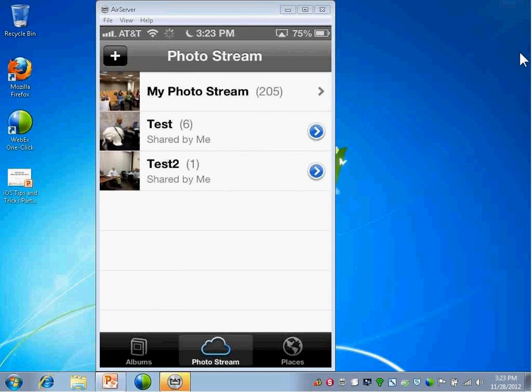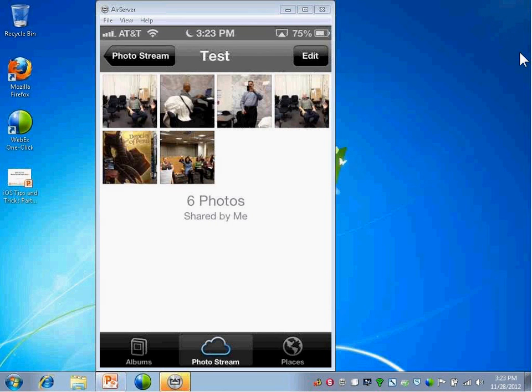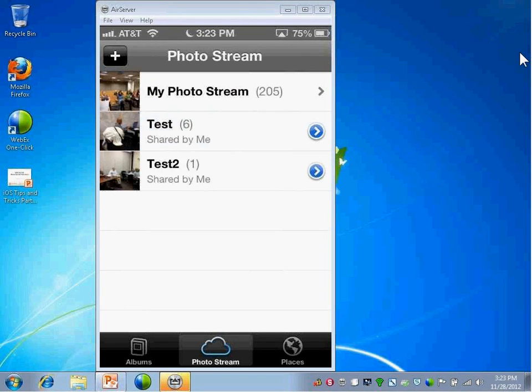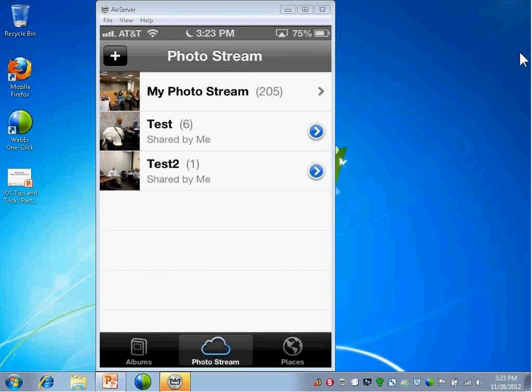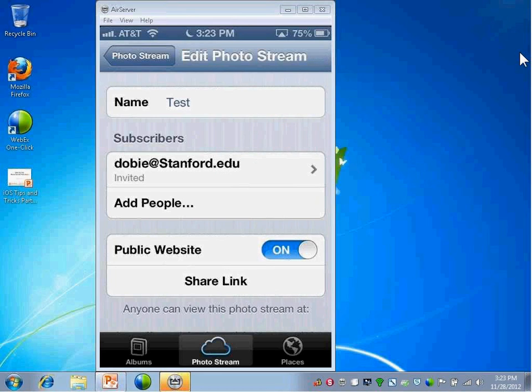So I have my regular photo stream. On the bottom here, photo stream is selected. My regular photo stream is all of the pictures I've taken. It adds to the photo stream normally, right? But this test and test 2, I've shared to other people. And so this one, I've added photos to it. And this one I added photos to. And if you click on that little blue arrow, it tells you who I've shared it with. So this photo stream I've shared with Dobie.